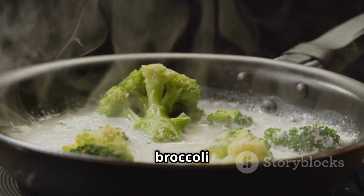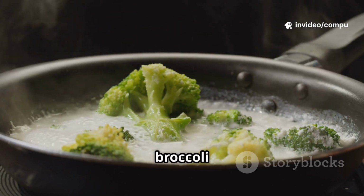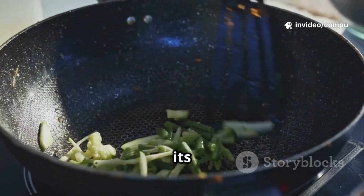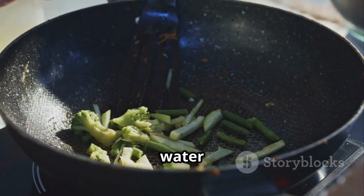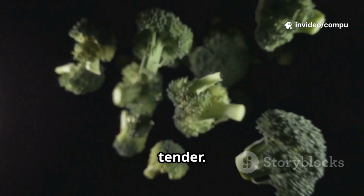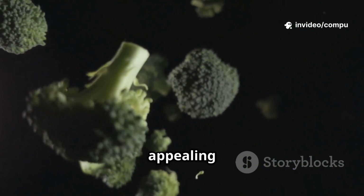Next, steam the broccoli in the microwave or on the stove. Steaming is the best way to cook broccoli for stir-fries because it preserves its vibrant color and crisp, tender texture. You can also blanch it in boiling water for a couple of minutes. You want to steam it until it's bright green and just tender. Avoid overcooking the broccoli, as it will become mushy and lose its appealing texture.